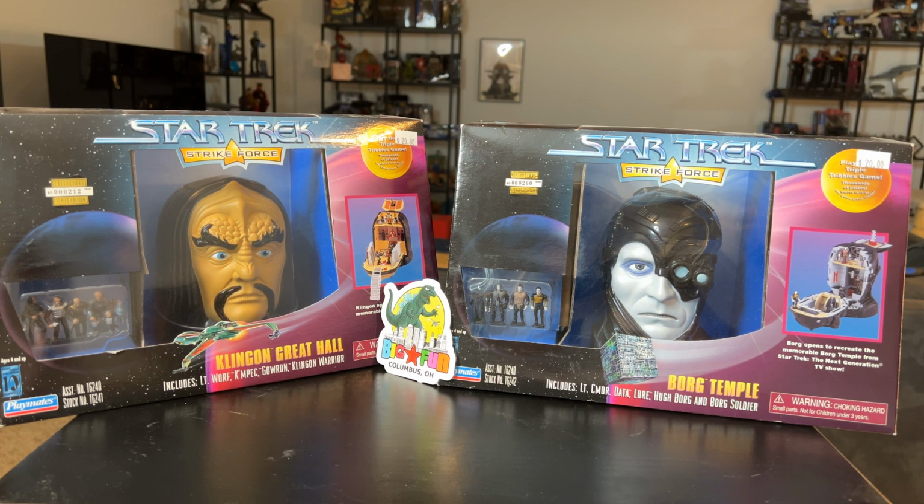So as you can see, we've got the Klingons over here on the left side. It comes with little figures, including Lieutenant Worf, Kempek, Gowron, and a Klingon warrior. I think that head looks a lot more like Christopher Lloyd as Commander Krug. So, but your mileage may vary. And then, of course, over here on the right-hand side, it is a Borg temple made out of a Borg head. This includes Lieutenant Commander Data, Lore, Hugh Borg, and a Borg soldier. Of course, Hugh being the first Borg that the Enterprise and Captain Picard encounter, who expresses their individuality.